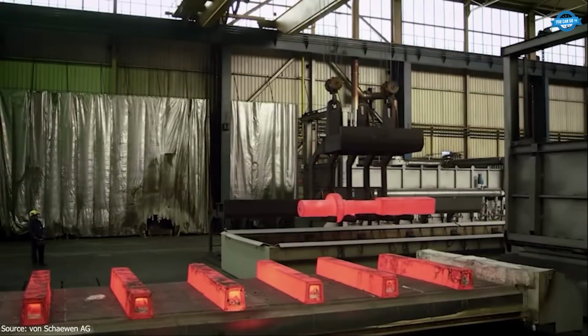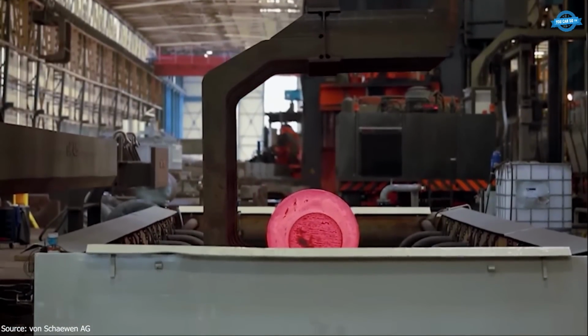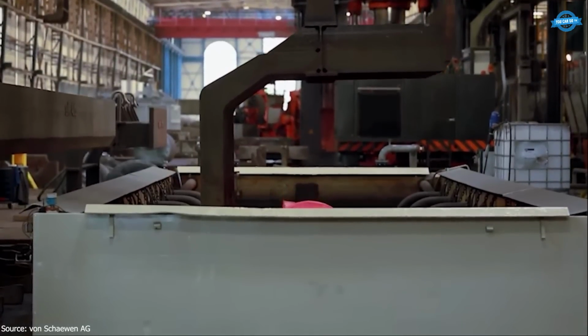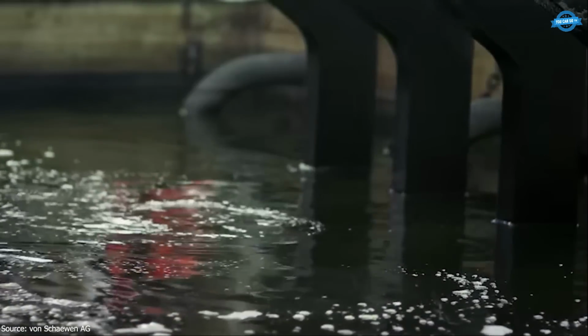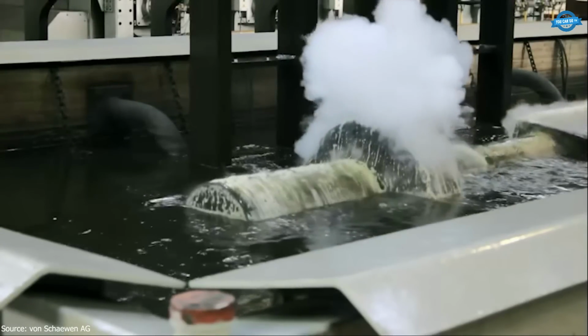Once all processes are complete, the parts are carefully packed to protect them during transport. Packaging is designed to shield the components from external damage while in transit. Finally, the products are loaded and shipped to the customers or users. Throughout the entire manufacturing process, from forging to shipping, Von Schauen AG ensures that every component is produced with precision and meets the highest quality standards, demonstrating their commitment to technical excellence.